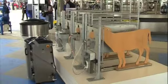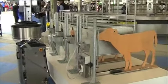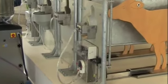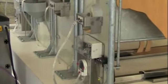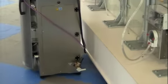The way it's set up is calves can come and go and eat as they please. We're limiting how much they get per feeding, so we spread the feeding out over a period of 24 hours. But we're monitoring drinking speeds, we're monitoring intakes, we're challenging feeding the calves.